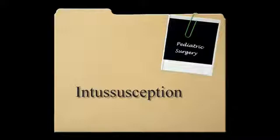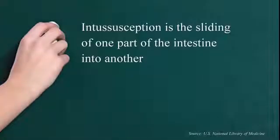The problem is that not only does the bowel accordion on itself, it draws in the mesentery, which carries the blood supply to the bowel. And so eventually, over time, the blood supply to the lower segment of bowel is compromised, and the bowel can actually die. So in other words, it's an emergency. Usually you look at a kid that has vomiting and abdominal distension.